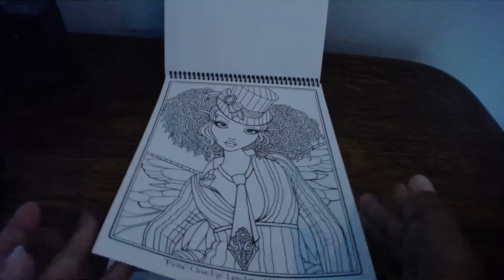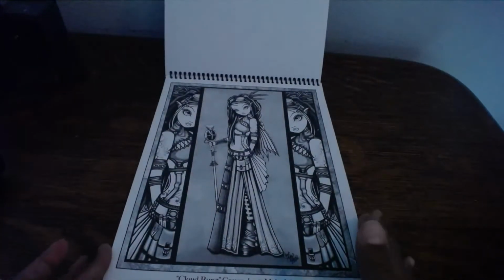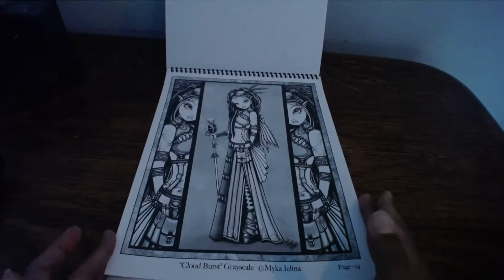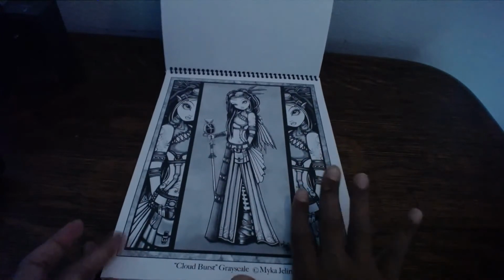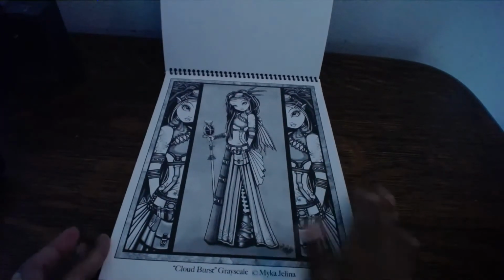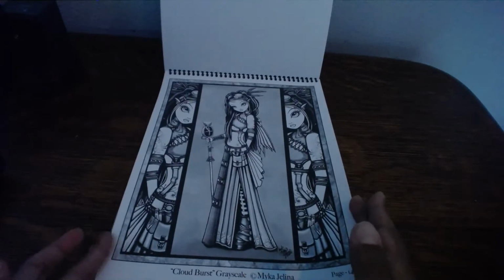You know, some books are harder to get than others. But I like Myka Jelena. You can get Myka Jelena's books on her Etsy shop. Over on Etsy, it's really nice.